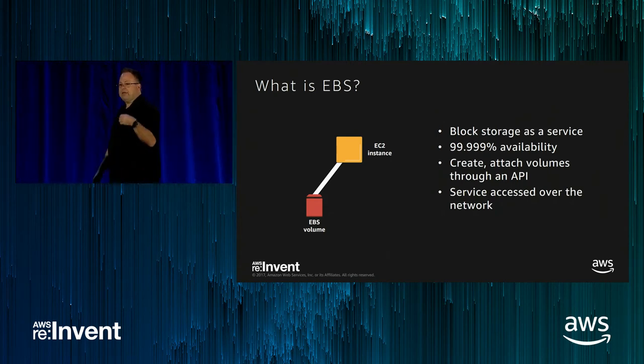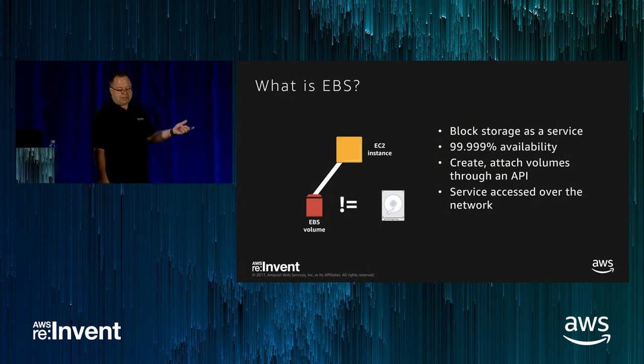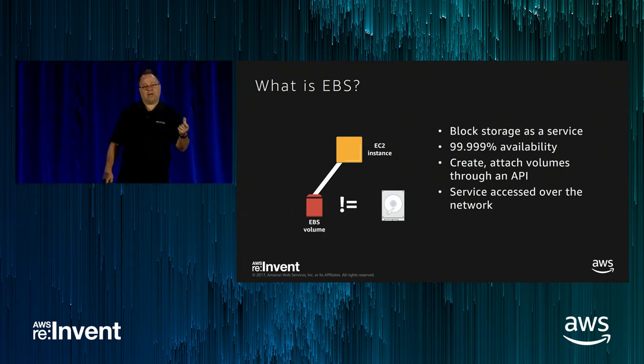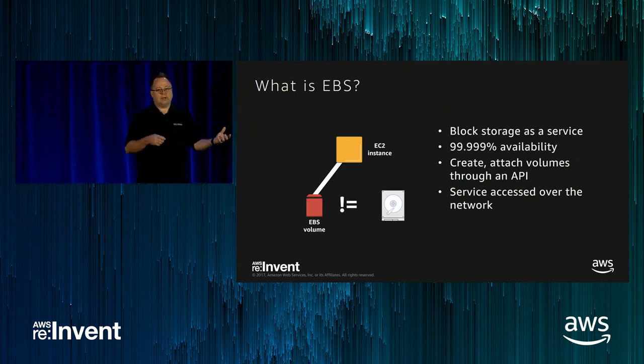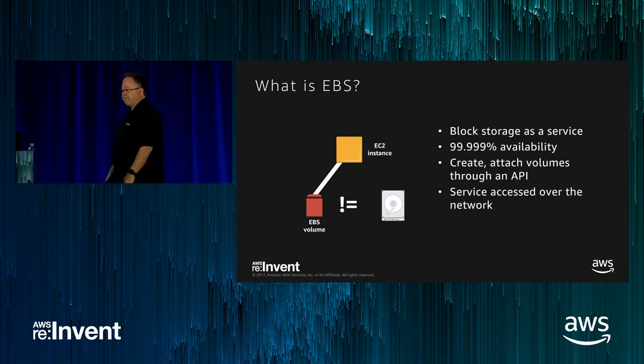And the key here is EBS is over the network. So EBS is a service. It's not the actual disks themselves. You're not getting physical disks assigned to your instance. You're going to get part of a giant pool of capacity available to you that are shared out as volumes that you then attach to your instances.